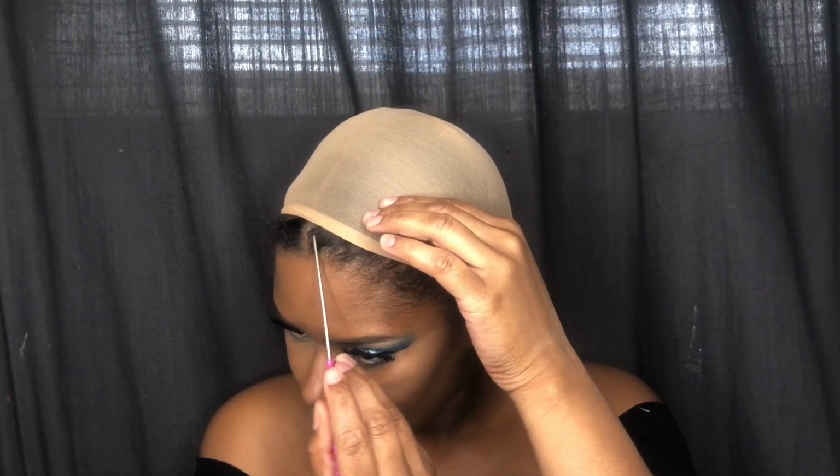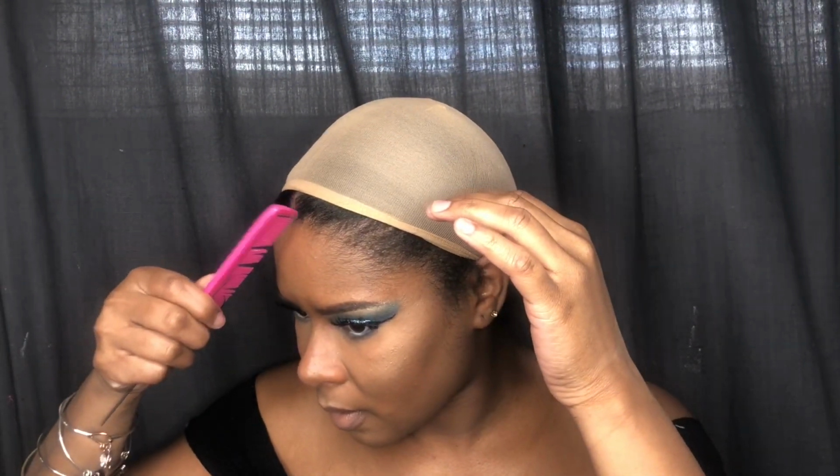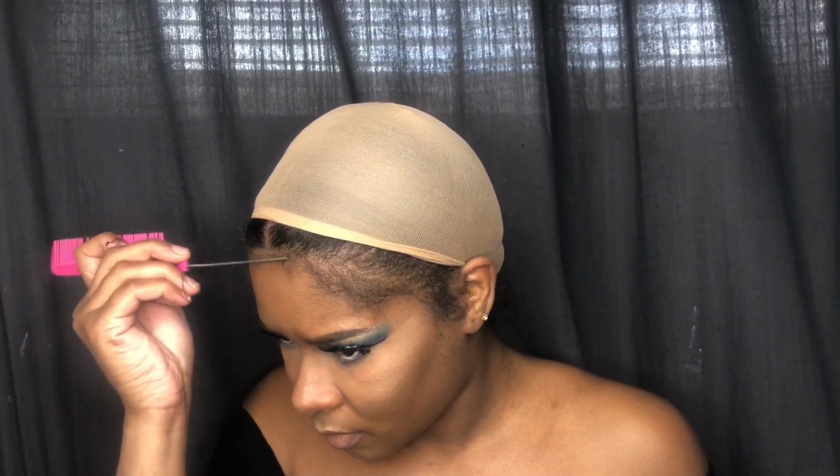Here's my stocking cap. This is just so not me. Okay, I just want to make sure my part is out. I'm just brushing out my baby hairs. Foundation or concealer on it for it to match my skin. It's just so weird. This comes with 2 clips in the front, an adjustable strap, and a clip in the back.